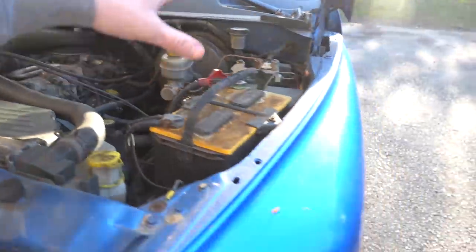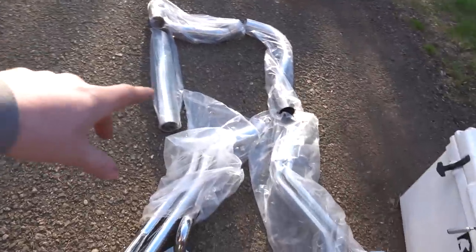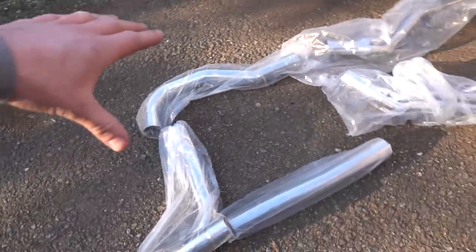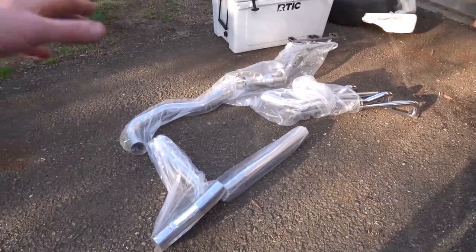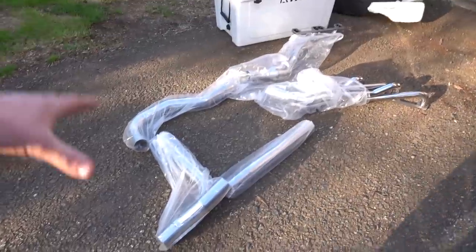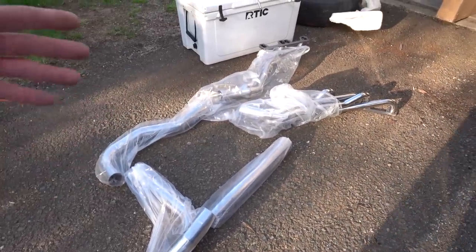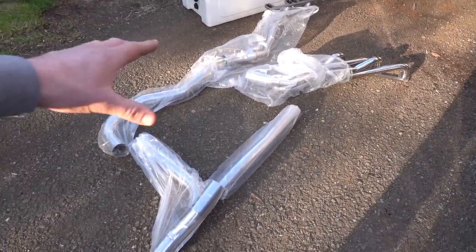We're also going to be putting a whole new exhaust system on the truck. Originally, I had this truck running true duals with an H-pipe that I made, and that all sounded great, but just for the ease of install, I'm going to go back to a single muffler and dual pipes. What I did previously was cut this Y apart and just make two pipes. The last time I did it, I kind of half-assed it, to be honest. I'm going to replace it and start fresh.